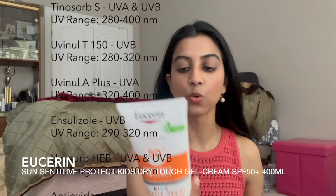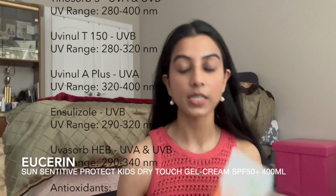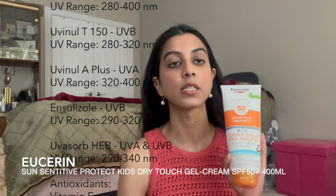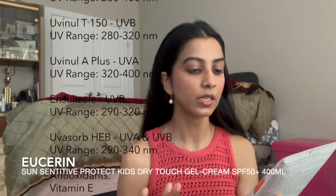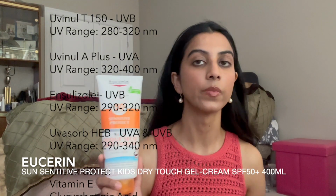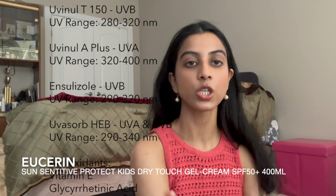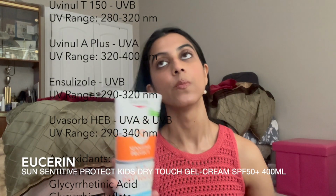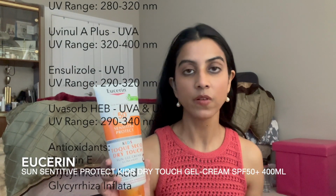It is the most affordable sunscreen that they have. I love this sunscreen. It's still my favorite. It's still something I really like. It doesn't say if it's water resistant, which I think is super weird, but it has no greasy finish. It has broad spectrum UVA and UVB protection. I can't think of a single bad thing.